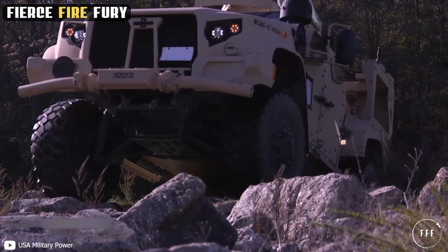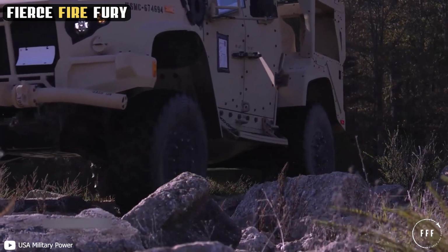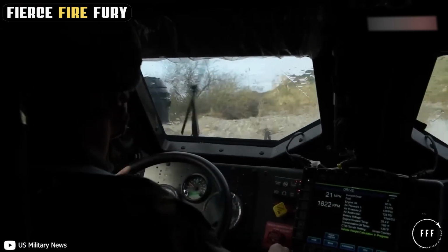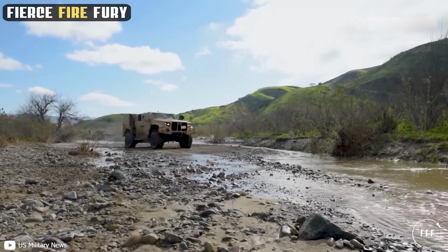The tires independently adjust to the terrain to ensure the JLTV can remain stable while pulling over 5,000 pounds. TAC-4 technology solves in real time how a fully loaded vehicle should advance even in the most difficult terrain.